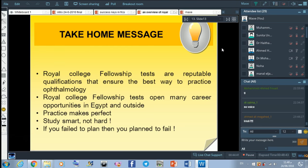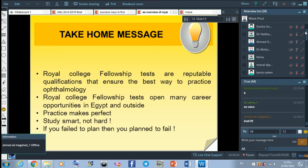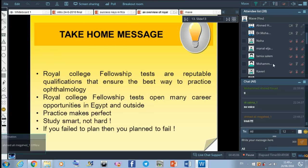Well, my information about the Irish exam is that the first part is held in Ireland. You will go to Dublin and sit for it. It's a basic science test. The curriculum of Ireland is very huge. It is more or less like that of the FRCS of London, and it needs much thorough study.